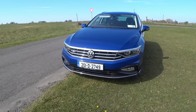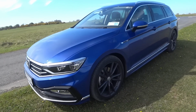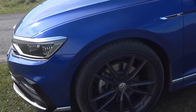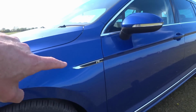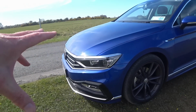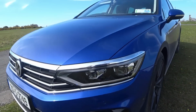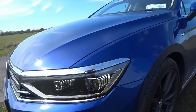So let's just have a quick look at the outside of the Passat, because this is the R-Line model. As you can see, it sits very low on these grey black alloys, very pretty. It's got the R-Line logo on it, of course, here. And we have the LED lights in this one as well. I'll have a closer look at them, so if we get in really close and tight there, you'll see the LED lights that are on that as well.